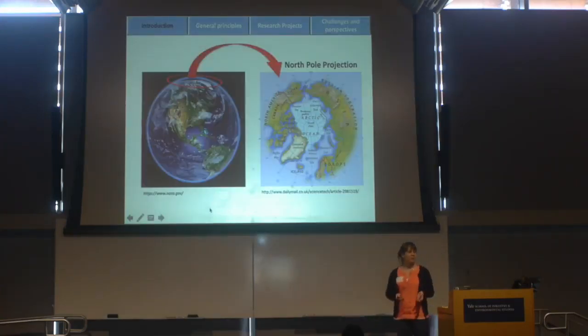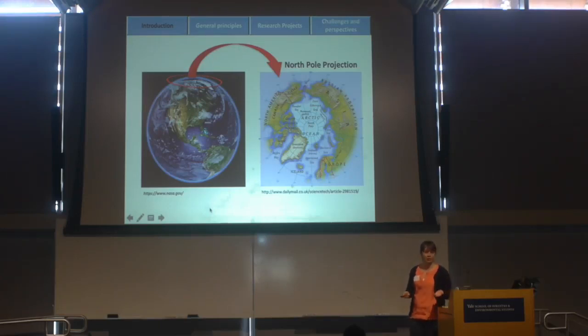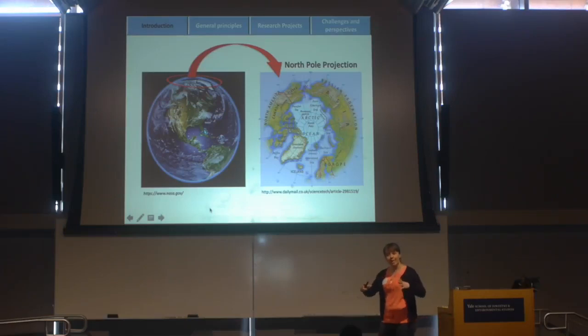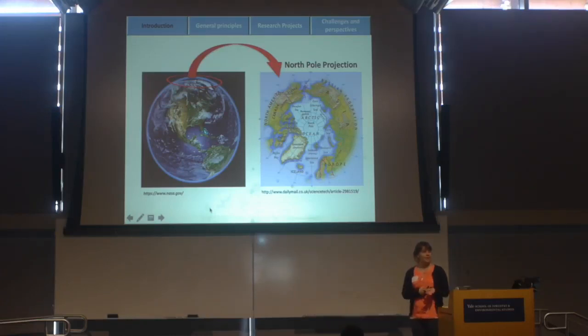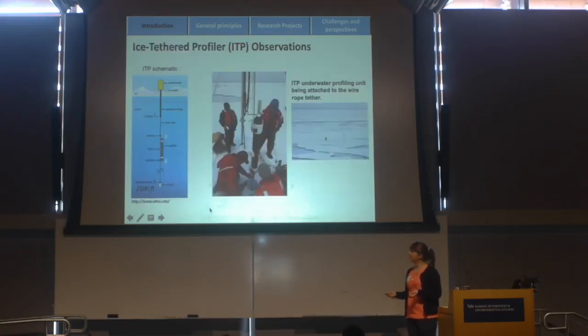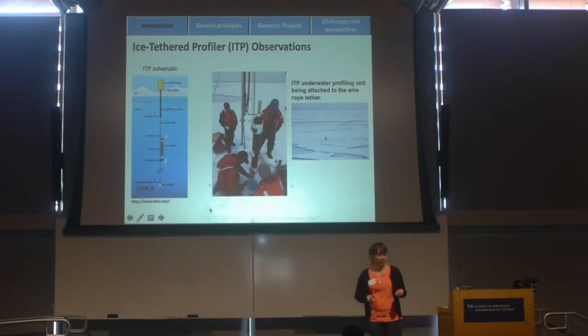The overarching theme of my research relates to heat transfer in the Arctic Ocean, of essential relevance to Arctic sea ice cover and climate. In particular, I look at the small-scale mixing processes that are prevalent throughout the Arctic Ocean. I use a combination of data analysis and theoretical modeling. All my data measurements come from an ice-tethered profiler.